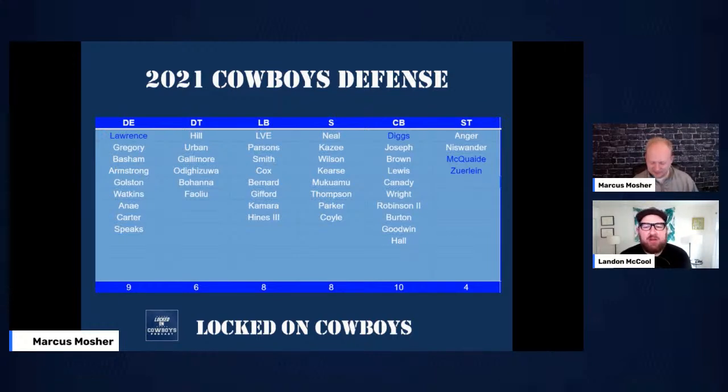So I think what you see is a ton of depth, and a lot of guys who you feel pretty good about getting snaps, as opposed to maybe elite top-end guys all over this defense, right? I think you see that the defensive end position is going to have a lot of work to do during this offseason. And there's a lot of different body types.